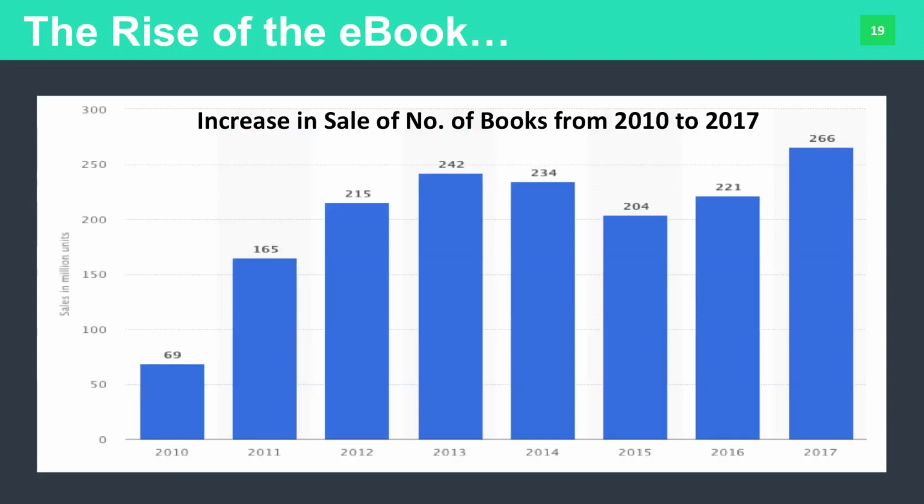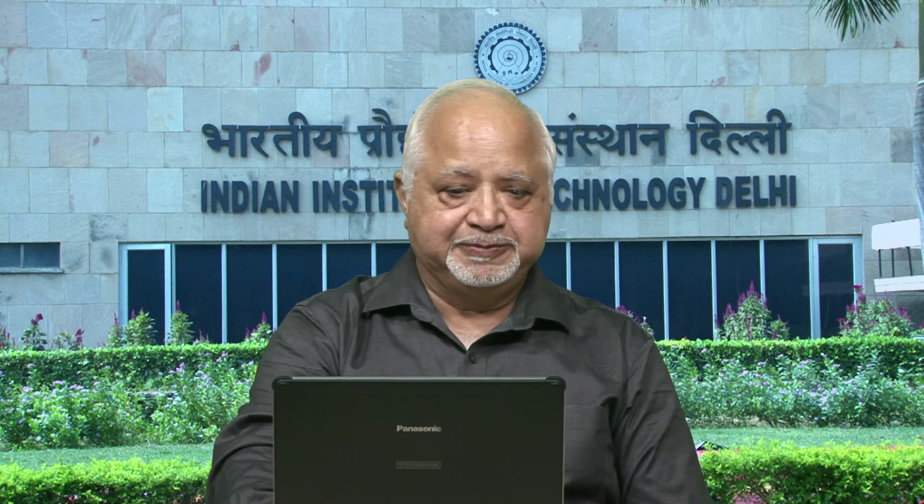So, this is a graph that shows the increase in sales of eBooks from 2010 to 2017, which has increased from 69 million to 266 million in 2017. So, that tells a lot about how people are reacting to electronic books.